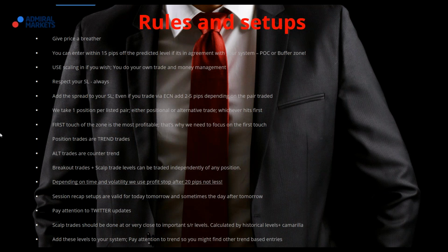We take only one position per listed pair. It's either the position or the alternative trade, whichever hits first. Have in mind that the first touch of the zone is the most profitable. That is why we need to focus on the first touch. Positional trades are trend trades, and breakout trades and scalp trade levels are usually traded independently of any position. Depending on time and volatility, we use profit stop after 20 pips, but not less. That is very important for you to understand.